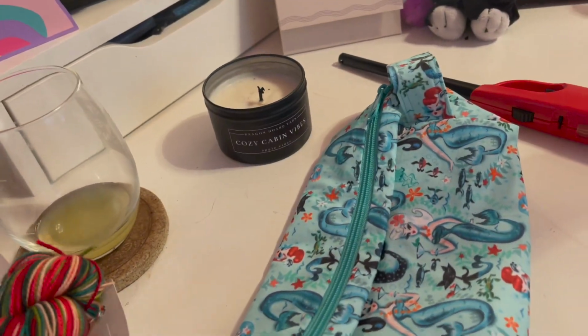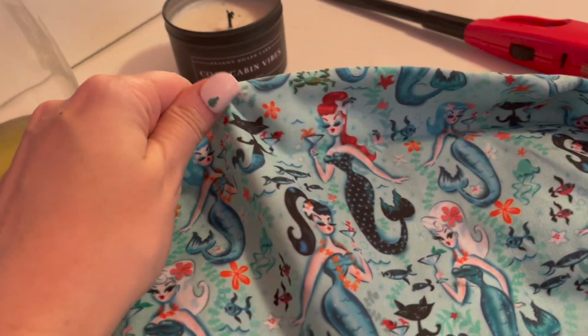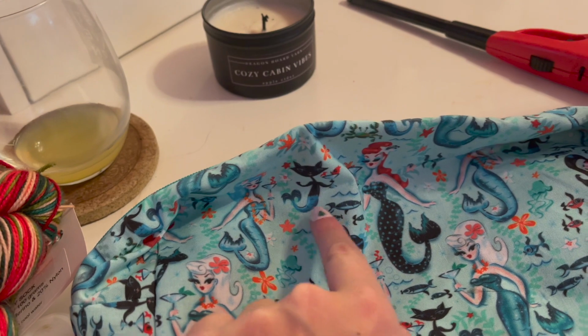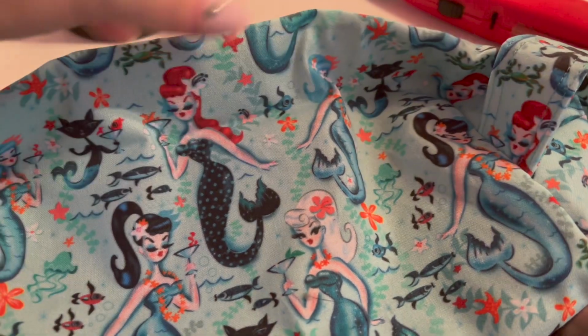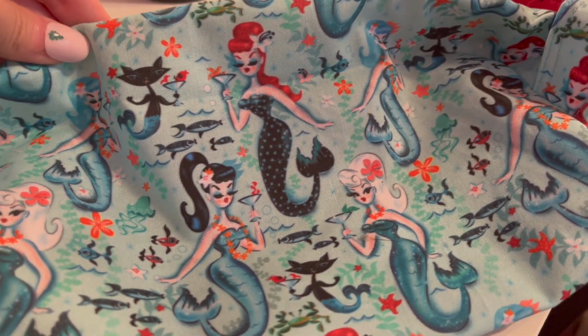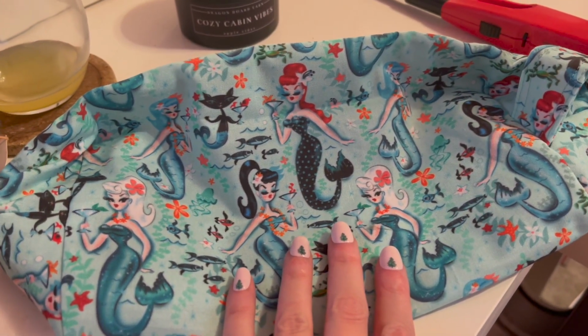And then I saw this knitting bag that I couldn't say no to for obvious reasons. Mermaids and mercats drinking martinis. Like, stop it. So I needed this for taking my sock projects on the road with me, and I think you understand why.